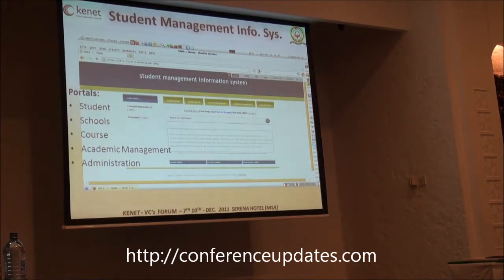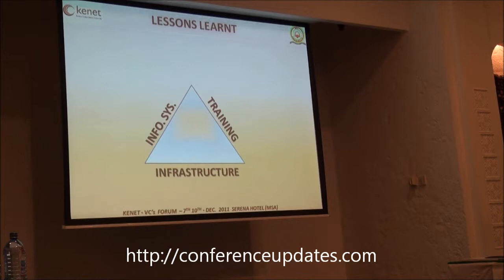Again, we are also in the process of developing a student management information system. First of all, we started by looking at the structure, how we are going to link up the various databases. And from there we were able to see how the various modules will link up together. And with this, we have also developed certain capacities that will enable us to manage the information systems in future. What are the lessons that we have learned?